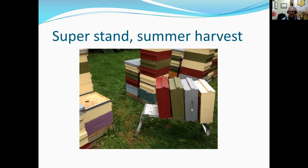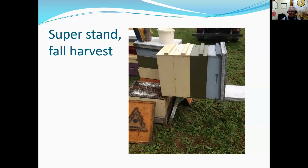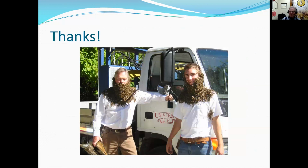And so you can see it's set off to the side of the colony, and I just swung all the supers over there at a comfortable height, swing them back into place after I put the bee escape on. In the fall of the year, to harvest the honey, I leave the supers stuck together, and I just tip them back onto that stand, put a bee escape on, and tip them forward. No lifting at all. And you can use them for a multitude of other purposes as well. So they're a great little tool for beekeepers to have. That's it. I'm done.